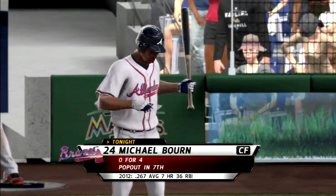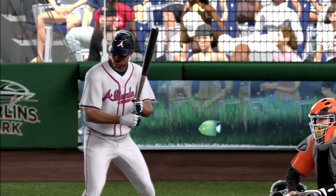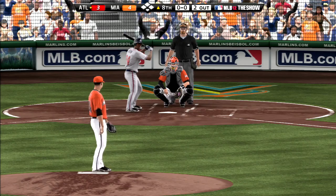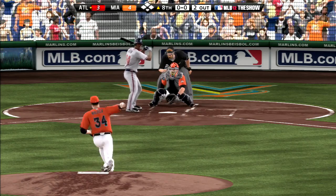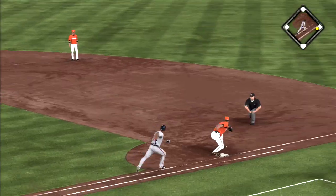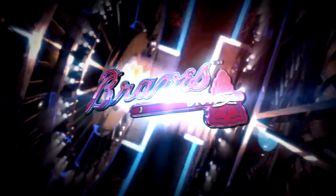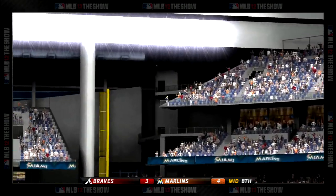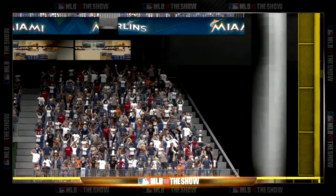Michael Bourne will stand in. He flew out his last time up. On the ground for the shortstop, Reyes. Throw on to Lee will be in time, and the inning is over. Braves draw a bit closer, courtesy of the solo home run. On now to the bottom of inning number 8. It's the Marlins 4 and the Braves 3.